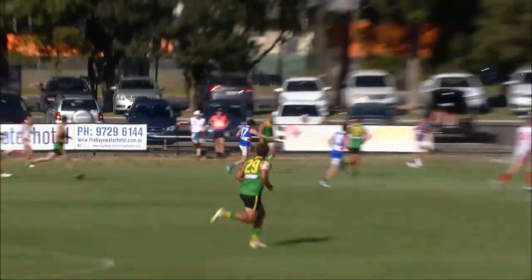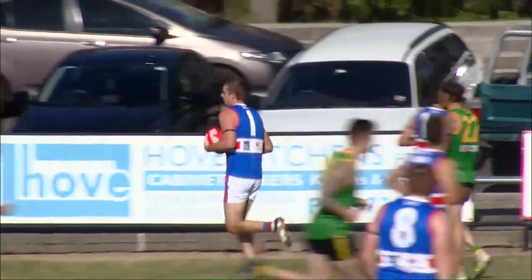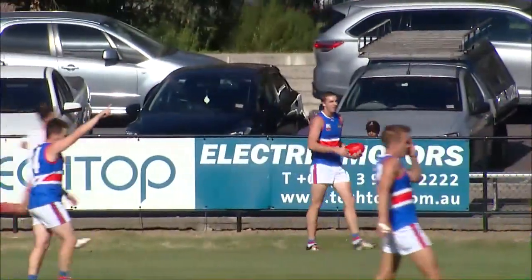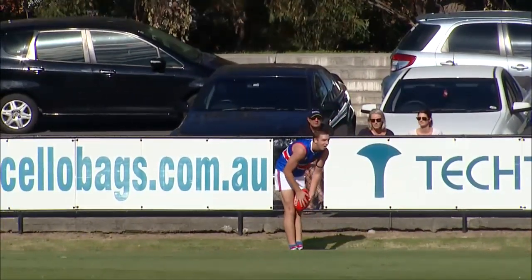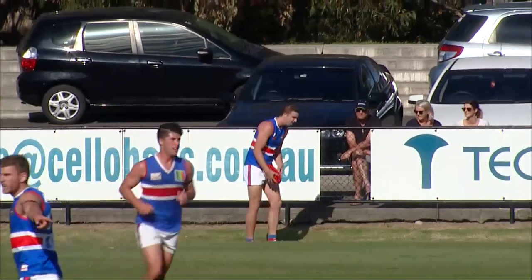Incoming, nearly marked there by King, but it's been chopped off by his teammate, and they get it into the goal area, and Max King does everything. He rucks, he goes forward, and it was Cuthbert who delivered it, and King takes the mark on the chest with metres clear. He's at the same position that Tucker was early, but it's a deliberate shot.